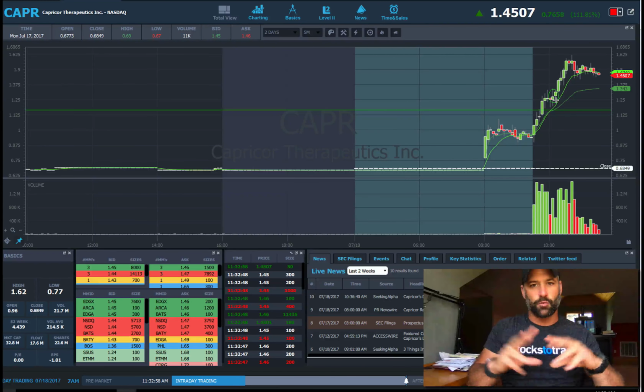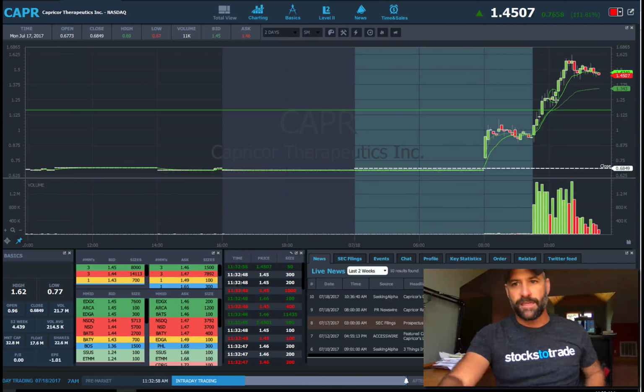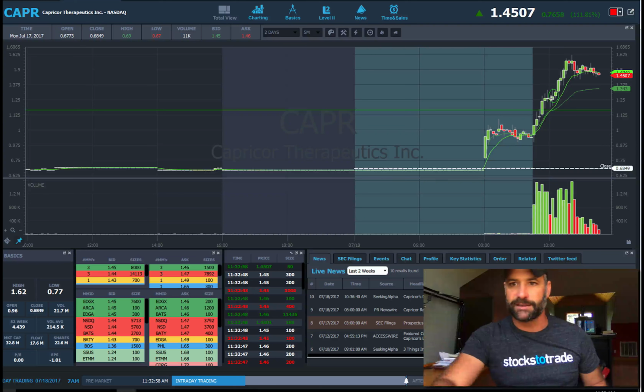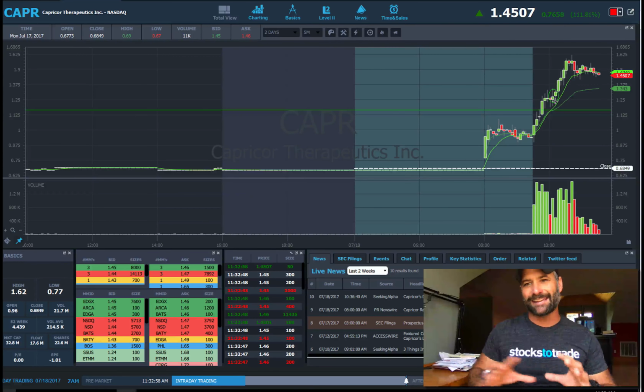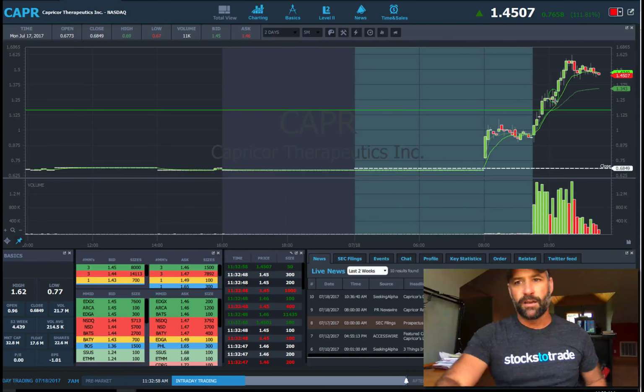Let the stock, quote unquote, prove itself. Then once you get that new high of the day after the morning rush, that's your potential entry, and that's the trade that Clicks to Trade took with risk back on VWAP. So in at 125, 126, risk down around 117, 118, 116, somewhere in there. So you're risking 8, 9, maybe 10 cents a share for a goal of 150 plus. So that's 25, maybe 30 cents a share in potential gain.